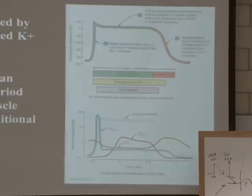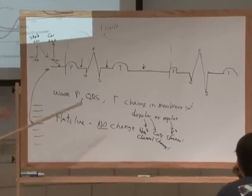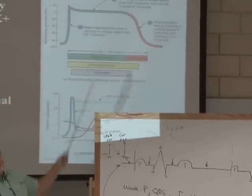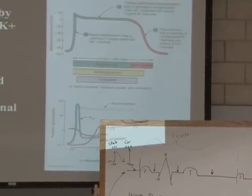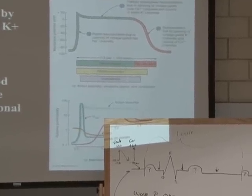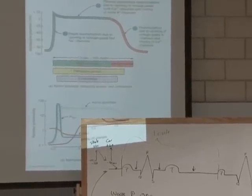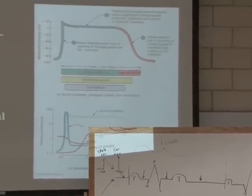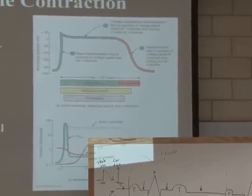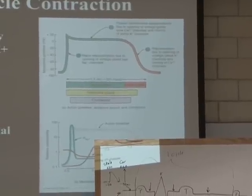Now, what we said here was a flat line means no change. A plateau represents no change. So part of the flat lines on my EKG are actually going to be due to slow depolarization by calcium. Even though the membrane is depolarized, it's not changing electric potential, because what an EKG measures is change in electric potential on the membrane. Okay? And I'll leave you that thought to ponder.